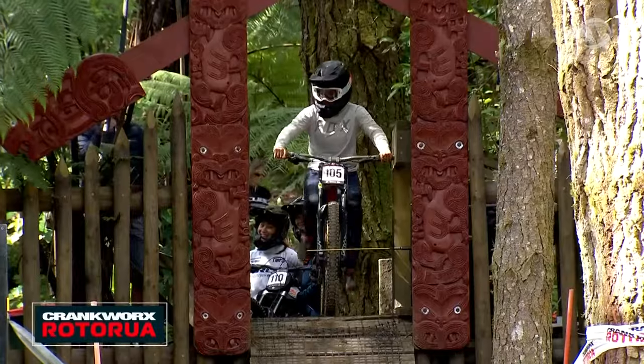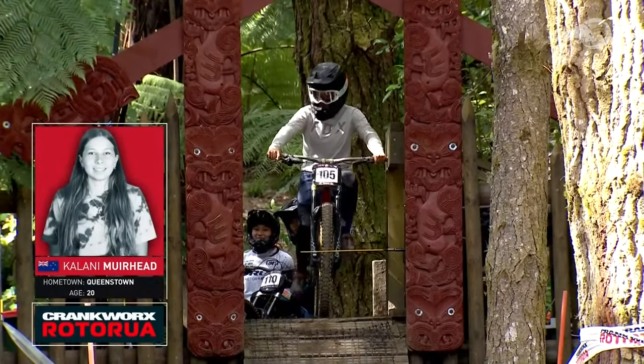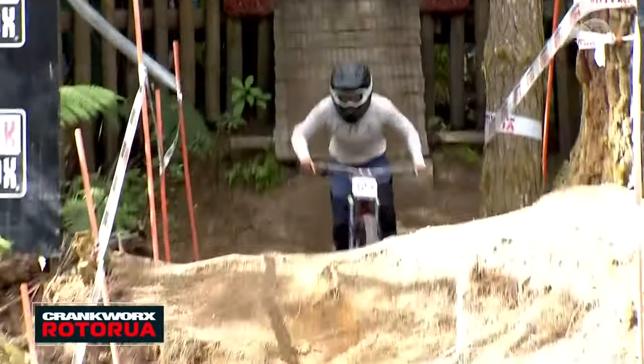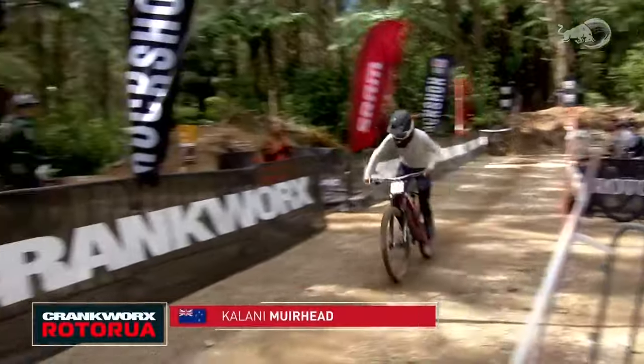I was like, New Zealand rider, she is going to be dropping in, recovering. Seeing how hard it is. Kalani Muirhead then, from Queenstown. Just 20 years old. Another one of these young women from New Zealand we're going to see so much of this afternoon.